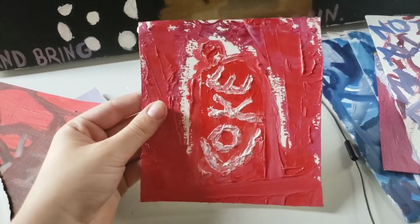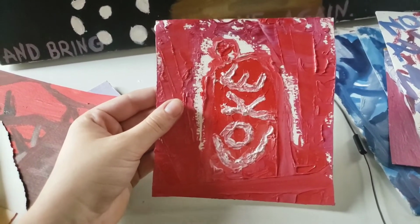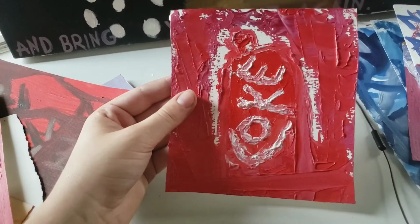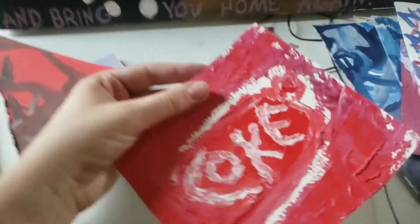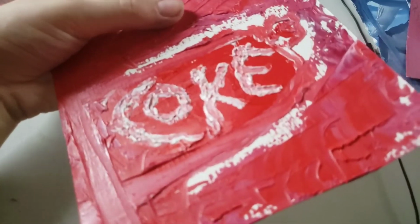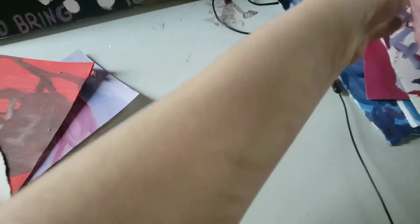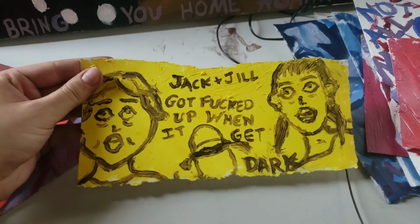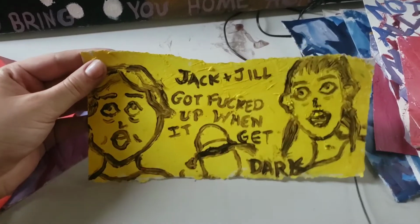I wanted to draw a realistic Coke can, but in the process, I just love the process of using the paint palette to paint, the palette knife to paint, and I wanted it to look kind of deconstructed, if you know what I mean. This is just based off that Lorde song, Jack and Jill Got Fucked Up When It Get Dark. That was just a random little one.